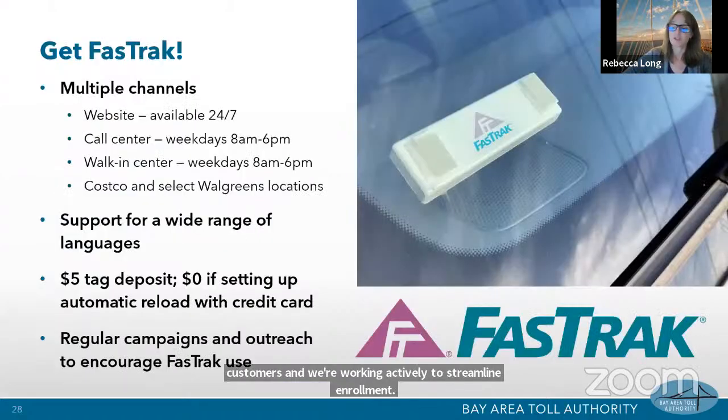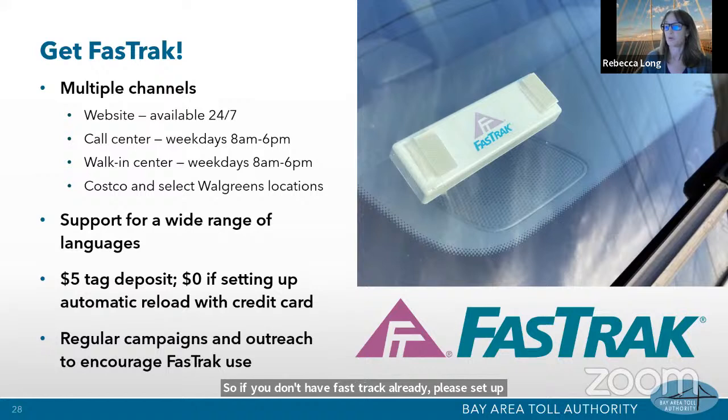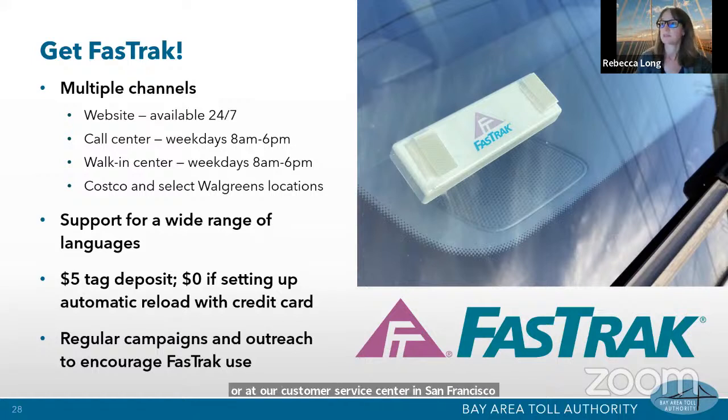So if you don't have Fast Track already, please set up an account. You have lots of options, whether online, by phone, by mail, at a Costco or a Walgreens, or at our customer service center in San Francisco, which is open from 8 a.m. to 6 p.m.